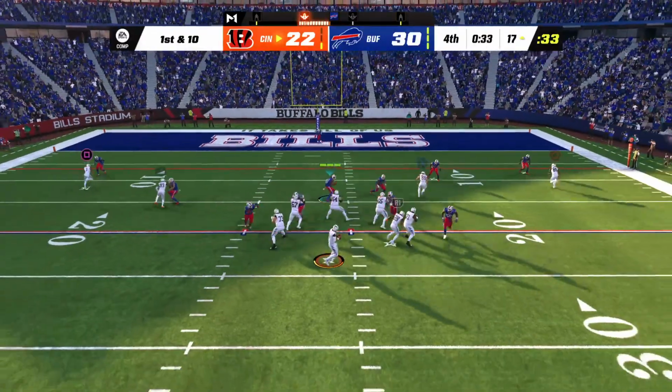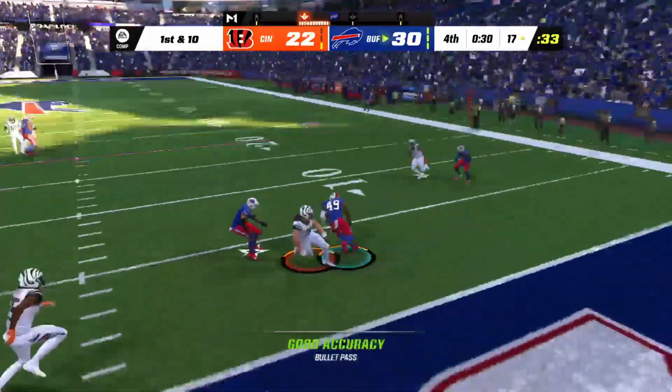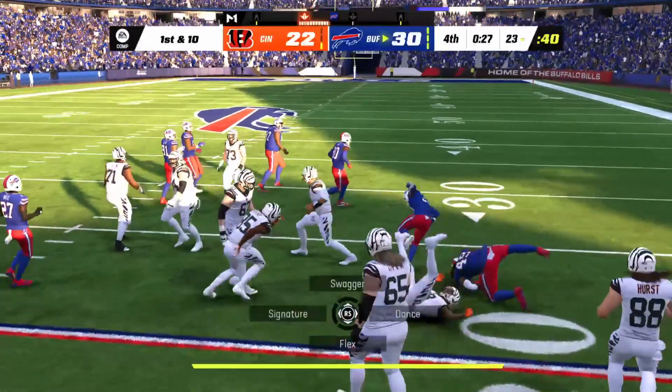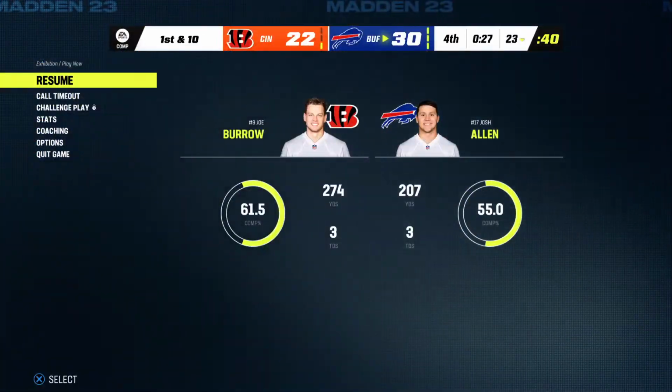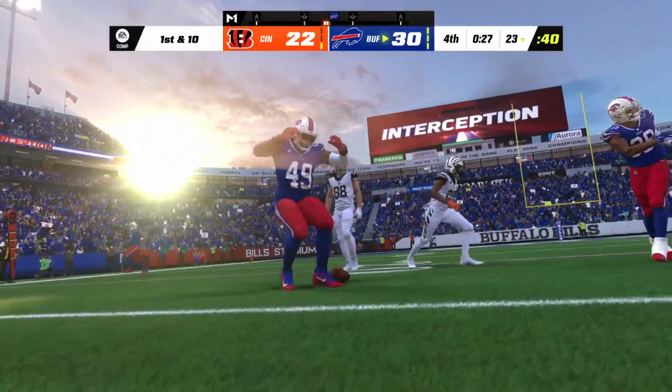And Brandon, how many times have we seen a defense with a lot of field behind them? He forces one there. It's a potential dagger as it's intercepted. Picked up by Tremaine Edmonds. The line. Bills have just about sewn up this football game.